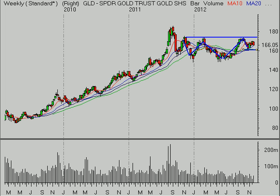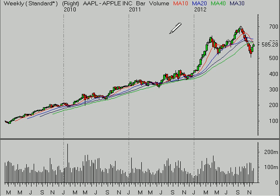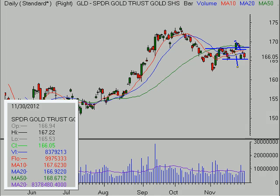Apple, everyone likes to talk about Apple, so let's take a look. As we know, 10 days ago, that Friday, it shook out below this low in here. And you could even make a case for Apple, bearishly, that it's making a head and shoulders topping formation. So that's something to be aware of.